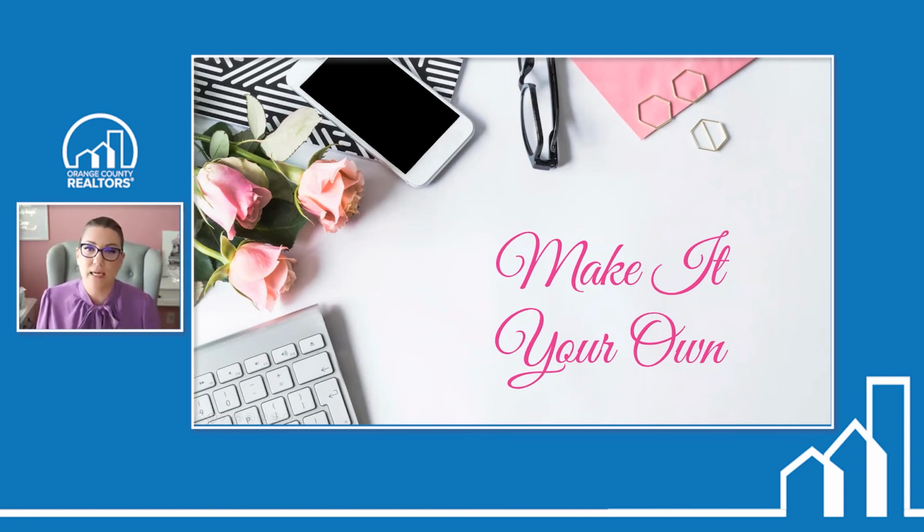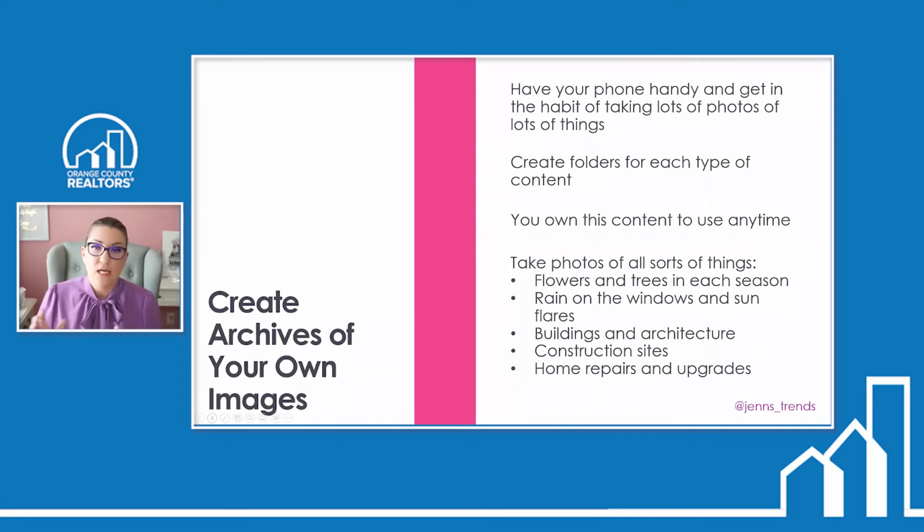And that comes with making it your own, getting your own content, not relying on stock images, not relying on someone else to grab a photo for you, but already having this all in place. So I want you to look at creating archives of your own images. Have your phone handy. Like literally you go out to dinner, have your phone in your hand and get in the habit of taking lots of photos.